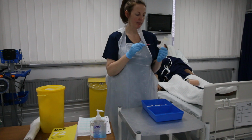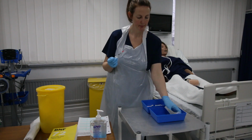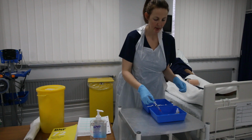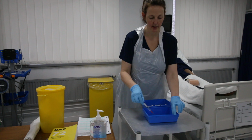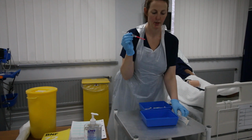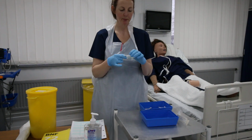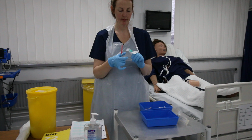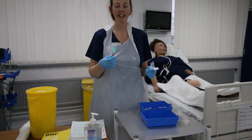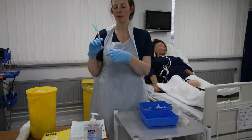So I've kept my needle cover there. I'm going to use the scoop technique for resheathing my sharp. Great, I've resheathed using the scoop technique. I'm now going to swap it over for my injectable needle. Discarding sharps. This is my injectable needle. Again, I've maintained smart site key site cleanliness, and I haven't contaminated it by touching the key part.